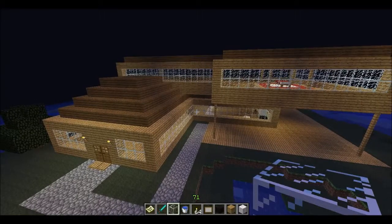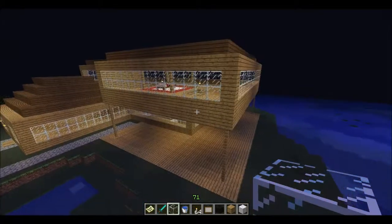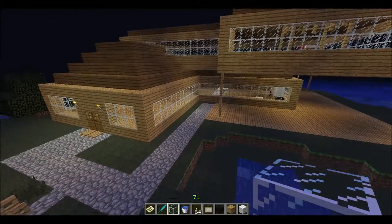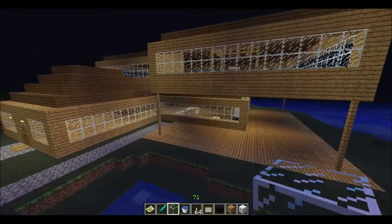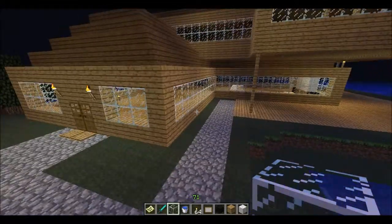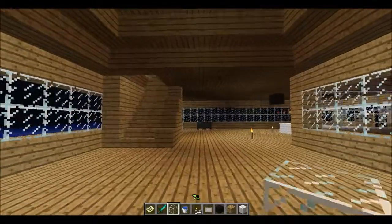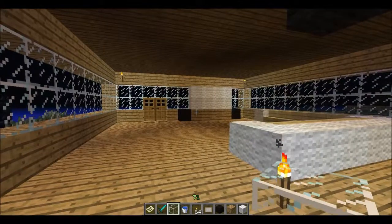So I didn't notice how bad it was until I looked at the video, which was after I finished all of this, and it kind of bummed me out because now I have to make this video showing you the complete thing without showing you my progress during the building. But for now, I can show you what I have right now.